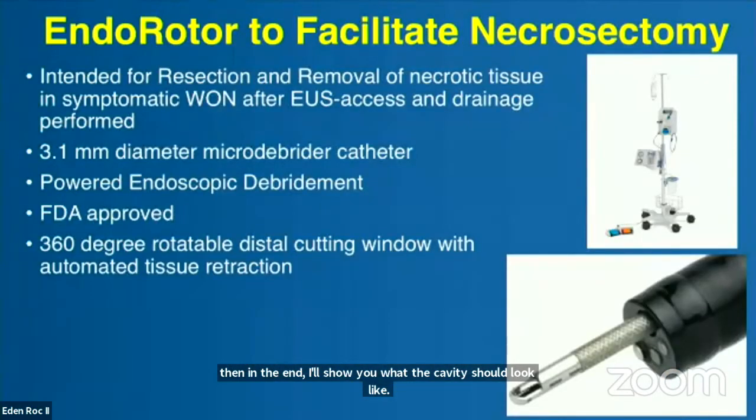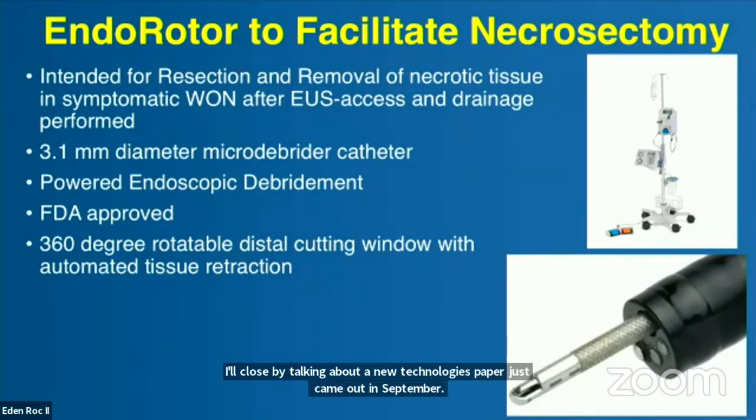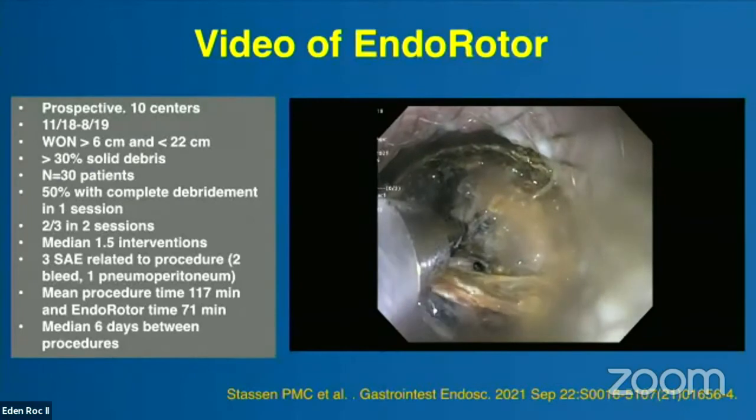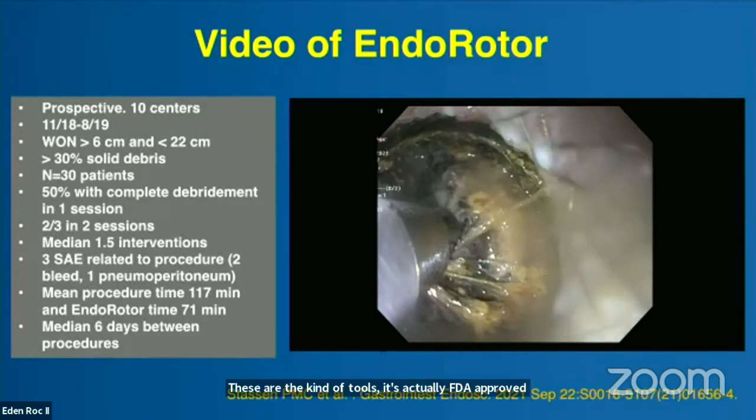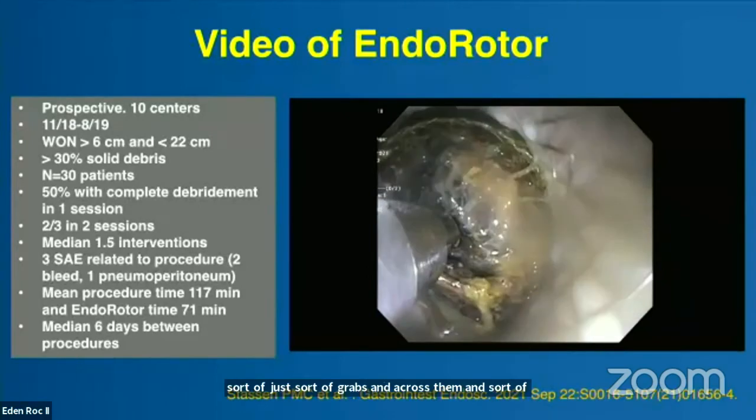So I'll close by talking about a new technology. This paper just came out in September online. This is a distal cutting window with an automatic tissue retraction device that actually can suction. These are the kind of tools. It's actually FDA approved now. And you'll see this is like a tissue morcellator. It sort of grabs the necrosum and sort of just swirls and pulls it up.